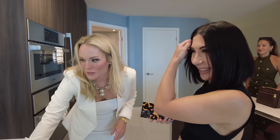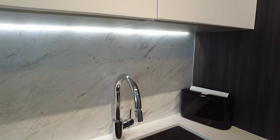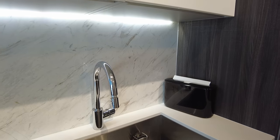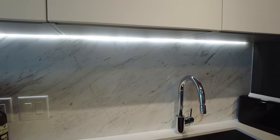Another detail, echoing Nina's comment about luxury, is that they ran this all the way back behind the slab and all the way up. That's something else you find in luxury buildings: they didn't chop it up at all, and they took an actual full piece of natural stone. That's much more expensive than just little tiles. And then they added the under cabinet lighting, which is also a really nice feature.